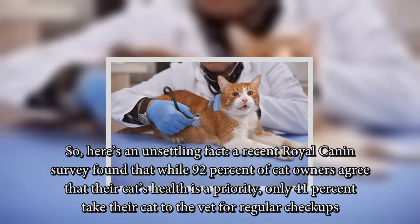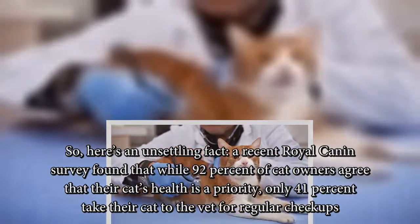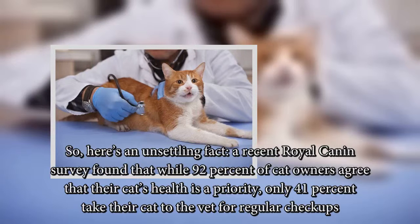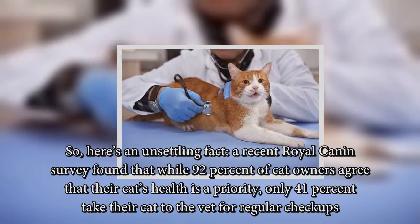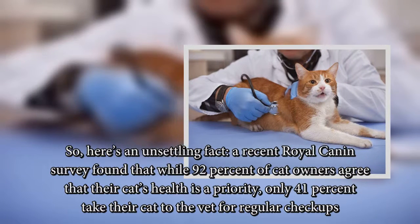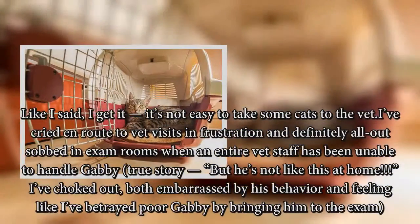So, here's an unsettling fact. A recent Royal Canin survey found that while 92% of cat owners agree that their cat's health is a priority, only 41% take their cat to the vet for regular checkups. Like I said, I get it, it's not easy to take some cats to the vet.